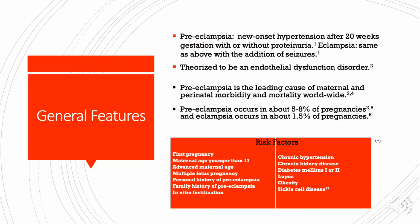Though preeclampsia and eclampsia is not the most prevalent complication of pregnancy, existing in about 5 to 8% of pregnancies, it is a potentially harmful and lethal one. The current running theory of the etiology of preeclampsia and eclampsia is that there is an endothelial dysfunction causing inflammation and damage from materials produced by the placenta. This theory continues to drive research in the etiology. However, the causation of preeclampsia and eclampsia remains unknown.